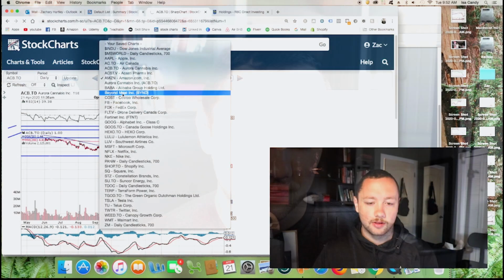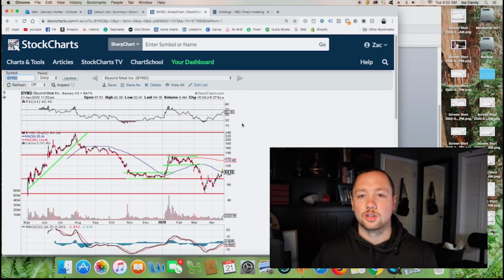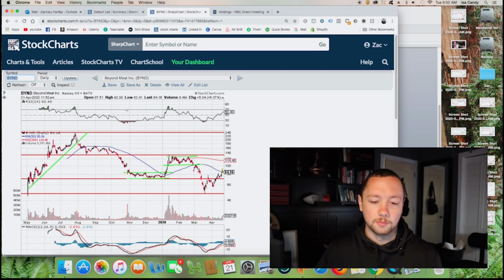But without any further ado, let's get right into this strategy. Here you go. This is the one that I've been looking at recently. This is Beyond Meat, and this is the chart that I want to go through. So imagine you'd gone through all these charts. We ended up at Beyond Meat. This is the one that I'm really interested in right now.